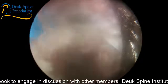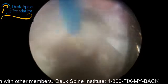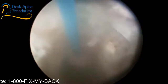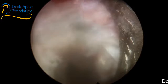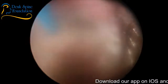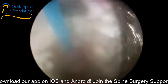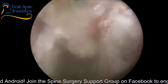You can see the epidural veins. Luis, I need help getting this to the 12 o'clock. Just about done here at L5S1. Let's see what we got. I'm having trouble rolling it again.